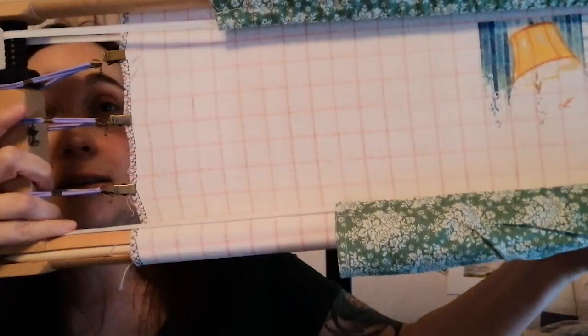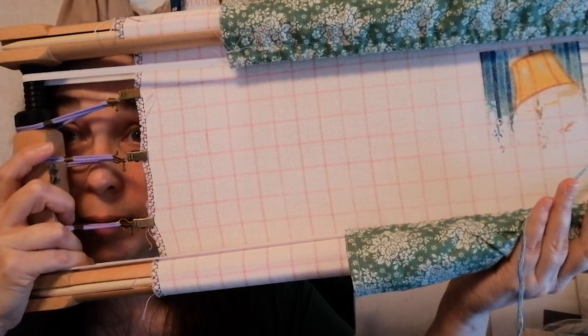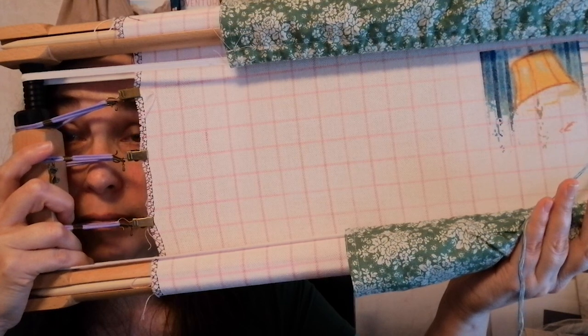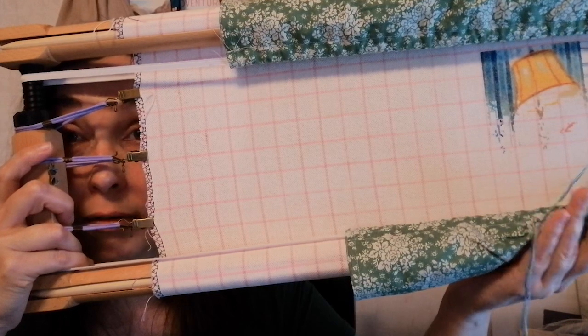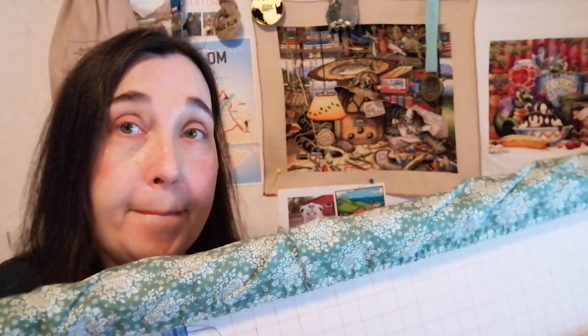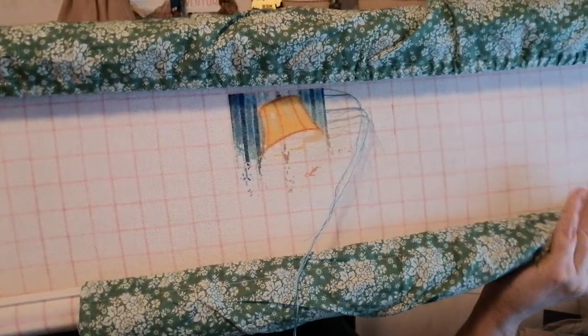And you don't need, like, this long frame. I thought the design was going to be big. It wasn't. It was pretty small. So I didn't feel like cutting and serging edges, so I just took my largest frame. But this is the progress I made.